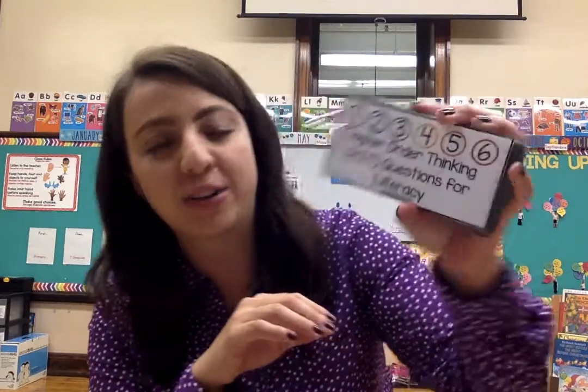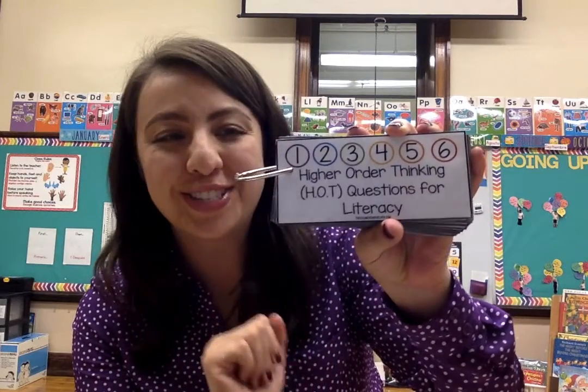The first part of the packet, which is my absolute favorite, is our higher order thinking, or HOT, questions for literacy. This is my favorite part because it really does lend itself to literacy. It lends itself to conversations that I'm sure as a primary or ECE teacher you have on a daily basis. But it's really structured, and it's really helped me because normally I want to ask these great questions, but I don't necessarily have the time to sit through every book before I read it, think of all these great questions, and then read the book and have those conversations, right? Sometimes that time does not lend itself to that.